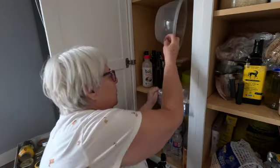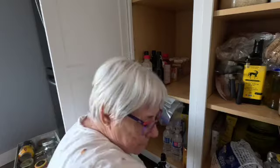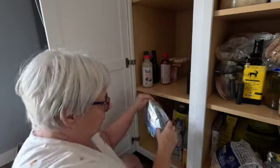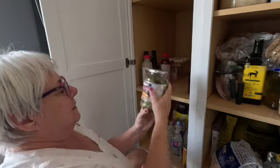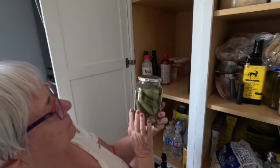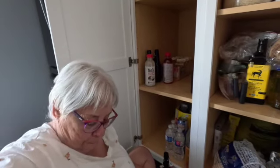And this is my daughter's bowl. And this is a popcorn maker. Okay. Oh, we got a jar of pickles back here. Didn't know we had a jar of pickles. Okay, the pickles. Oh, might have to put those in the fridge and eat them.